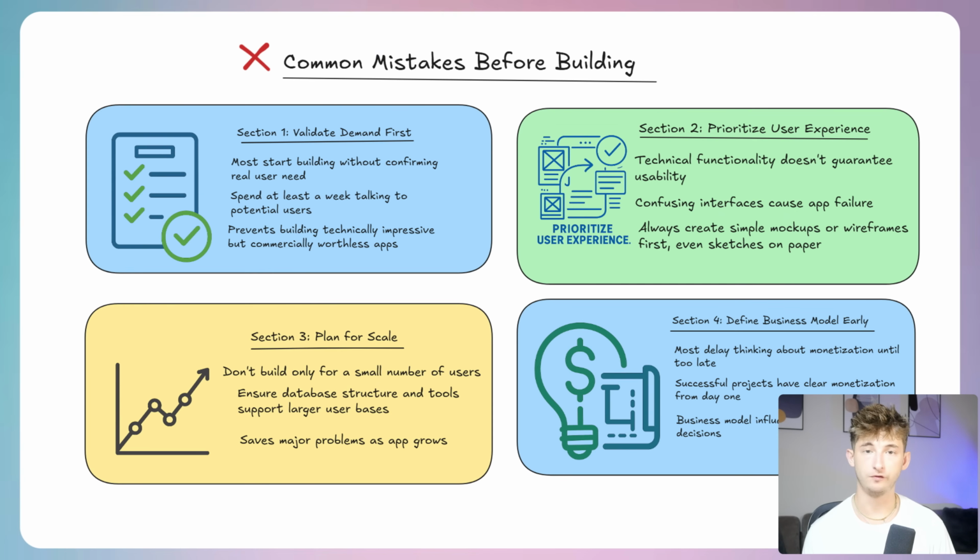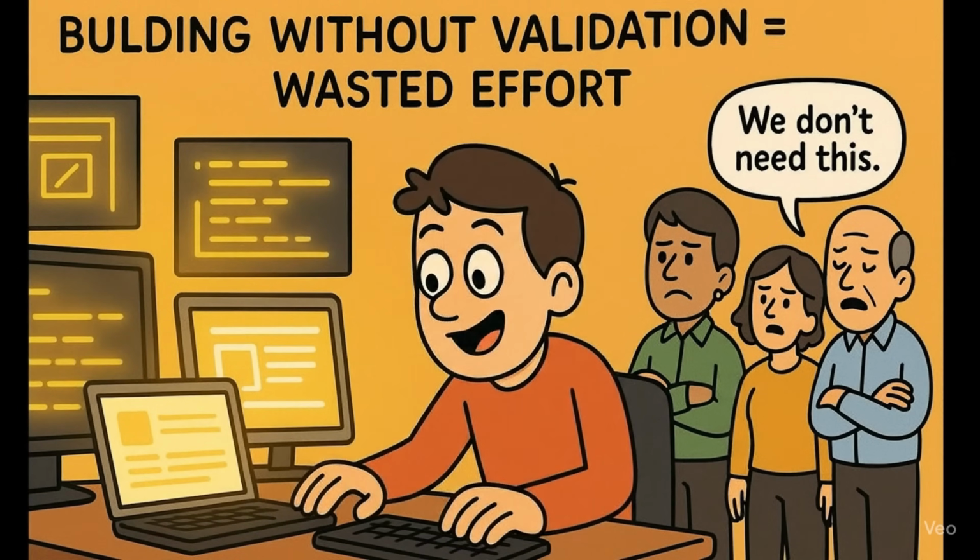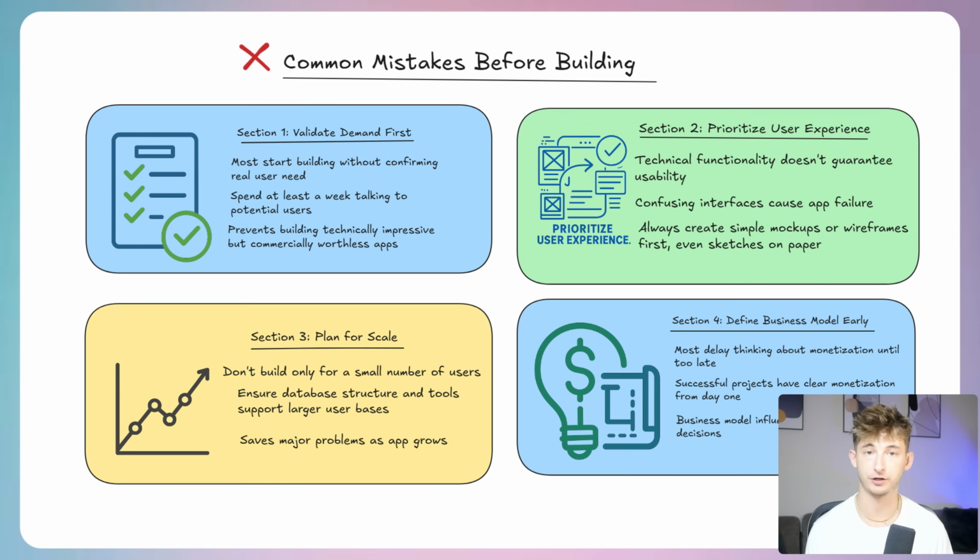Before we move into the actual building process, let me address the critical mistakes that I see people make repeatedly, because avoiding these will save you months of wasted effort. First, most people start building before they validate that anyone actually wants what they are creating. So we have learned to spend at least a week talking to potential users before we write a single prompt.